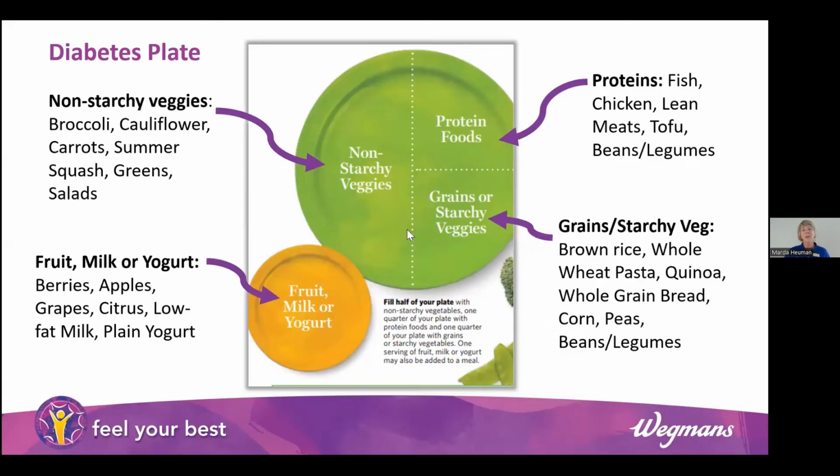Now, I think it's worth mentioning that I'm going to be talking a lot and saying the word plate a lot, but it can be any vessel. It could be a bowl, it could be a board, inside a corn husk, inside a banana leaf, inside a taco. The point is to really try as often as possible to fill at least half of the vessel that you're consuming your food on with non-starchy vegetables.